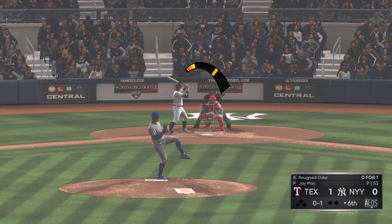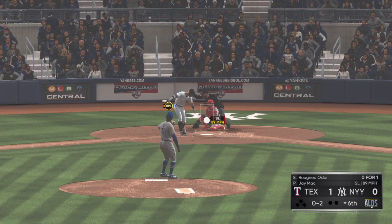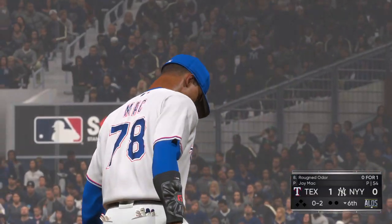Hey, the guy on the mound is absolutely pounding his zone, and that's why he's been able to stay and pitch deep into this game. Behind 0-2 now.